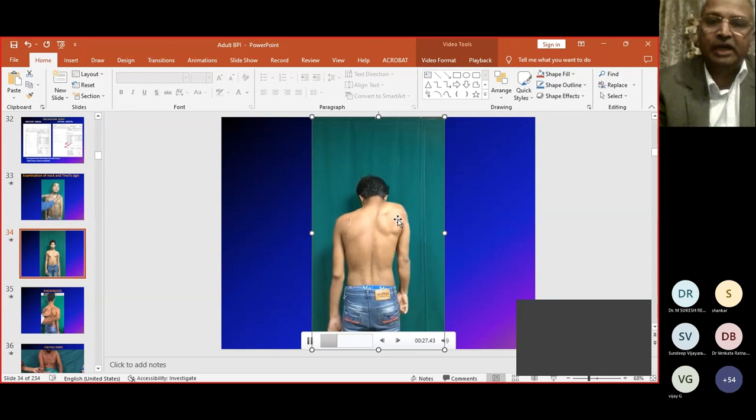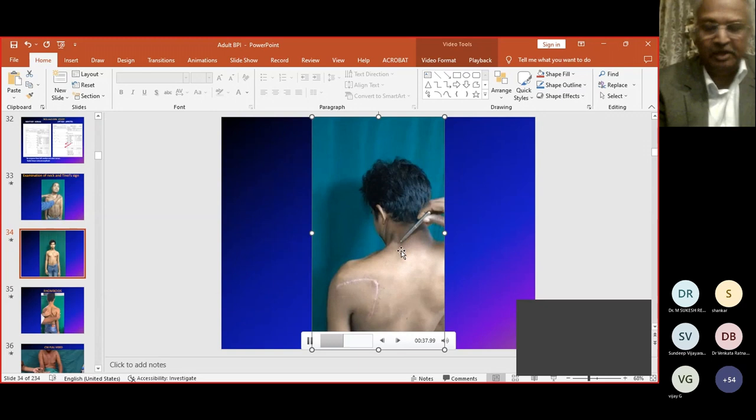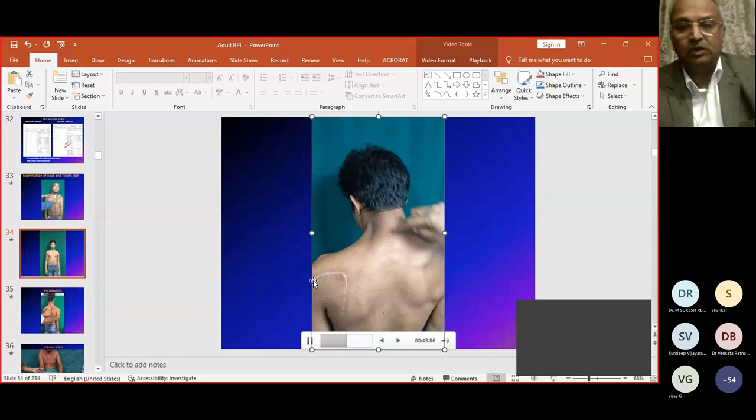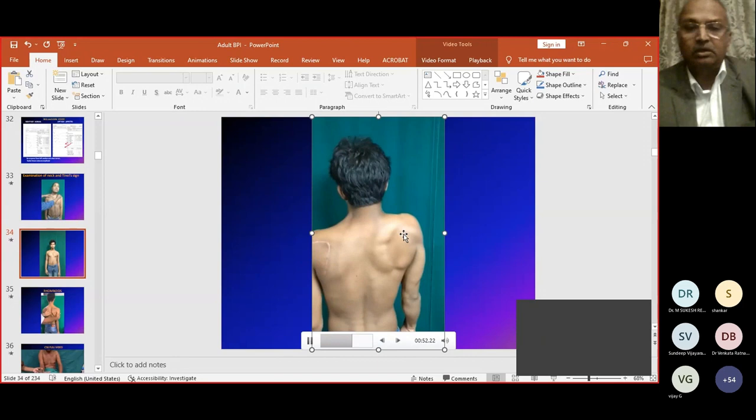And you see now, this is the normal side. This is the trapezius, very bulky trapezius. Whereas on this side, there's a big hollowness there. That means the spinal accessory is also gone. Along with that, he has a scapular fracture. So he can have multiple level injuries, and this is one of the worst kinds of injuries. You will have to examine the front and back of this patient, both the neck and shoulder.